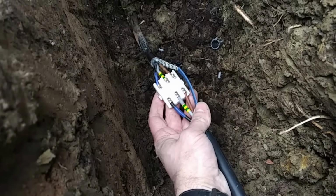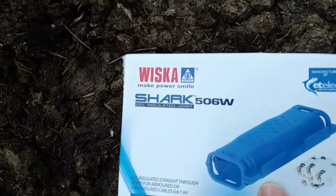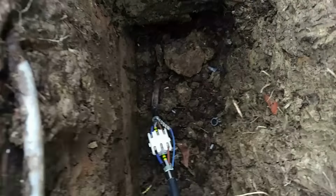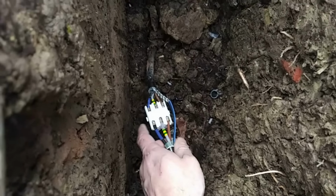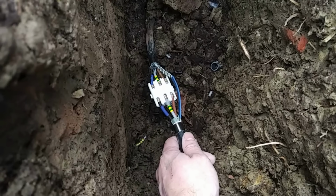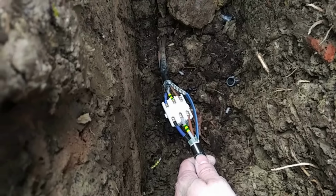A couple of things to say about this thing. It's designed to be re-enterable, this whisker shark thing. Normally I use a resin filled joint which isn't designed to be re-enterable. Because this is re-enterable, I've marked the cables to say which colour is doing what. I wouldn't ordinarily bother if it was one that you couldn't get back into again.